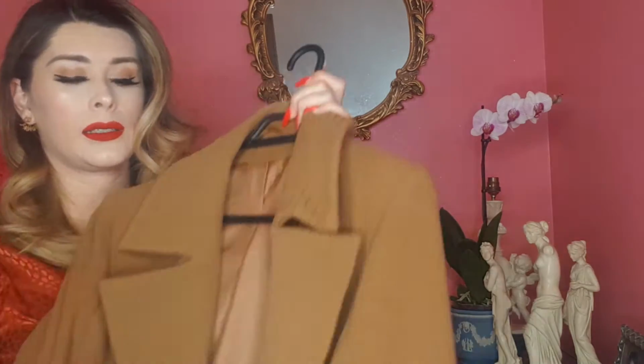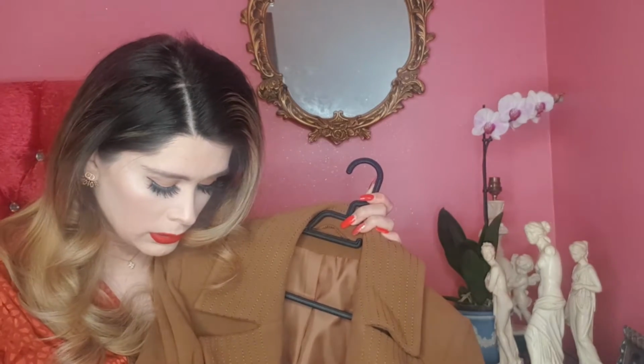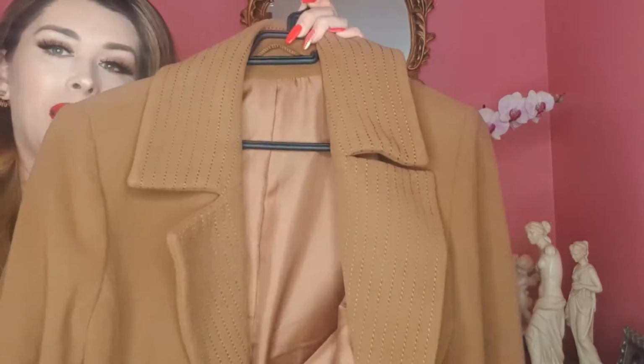I think I picked this up and this cost me... I've been looking for a coat like this because it's classy, it's elegant, it's glamorous, and I just want to be stylish in my coats. I think I got this for about £9 or £6. Really, really nice. And again, this is 10% cashmere and the rest is virgin fleece wool, or virgin wool. So it's a cashmere and wool coat at that price. Like, hello.